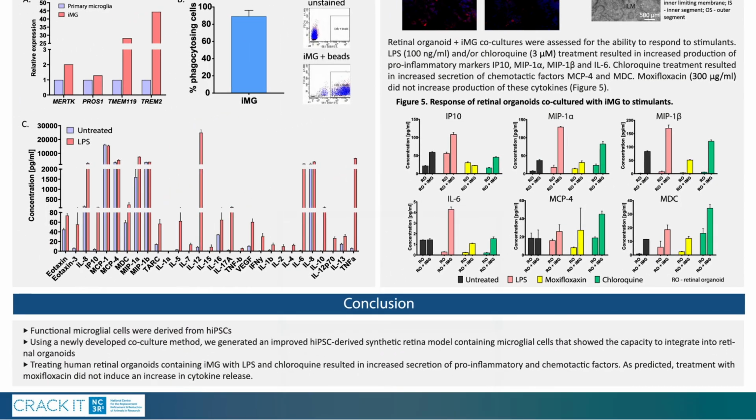So to conclude, we were able to derive functional microglial cells from human hiPSCs. Using our newly developed co-culture method, we generated an improved hiPSC-derived synthetic retina model which contains microglial cells and showed their capacity to integrate into retinal organoids. Treating human retinal organoids containing microglia with LPS and chloroquine resulted in increased secretion of pro-inflammatory and chemotactic factors. As predicted, treatment with moxifloxacin did not induce an increase in cytokine release.